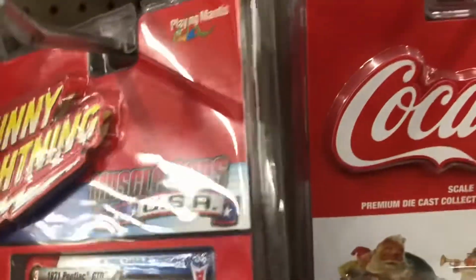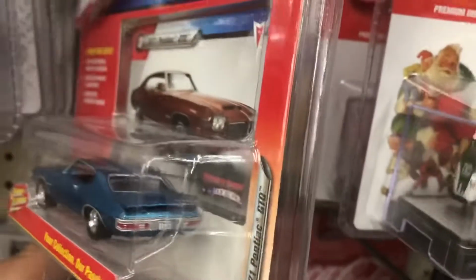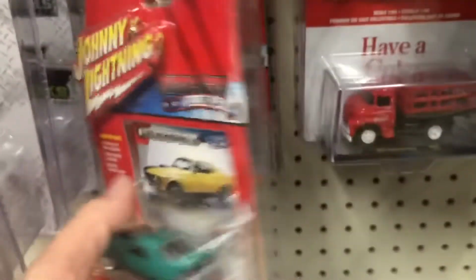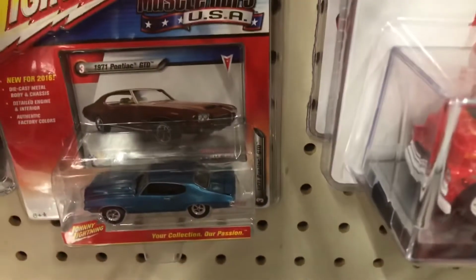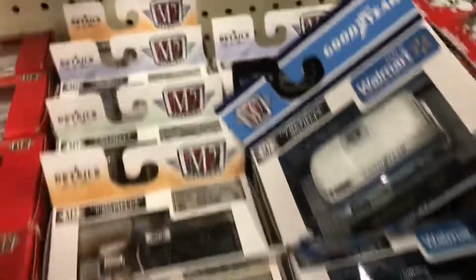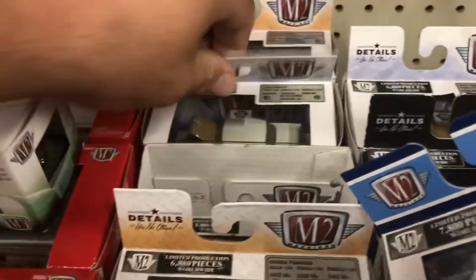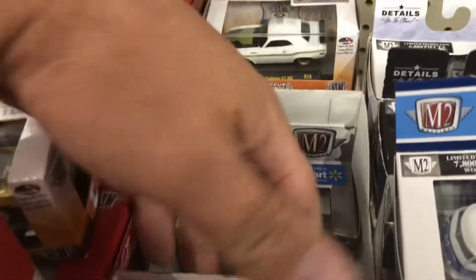Same Ford Boss. I think that's the Boss from the other store. I just see a lot of repeats. It almost looks like you're in the same Walmart and you're three states over. Johnny Lightning, though, seems to be selling well at Walmart because they don't stay on the pegs too long. There's a whole bunch of M2s. I'm about to rummage through them looking for gold chases.